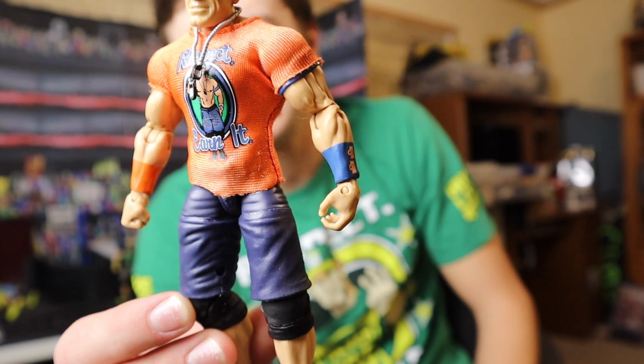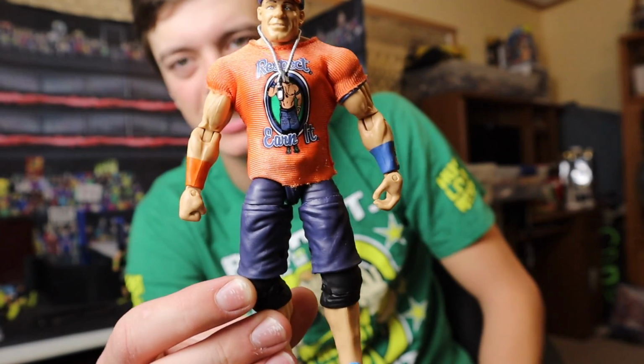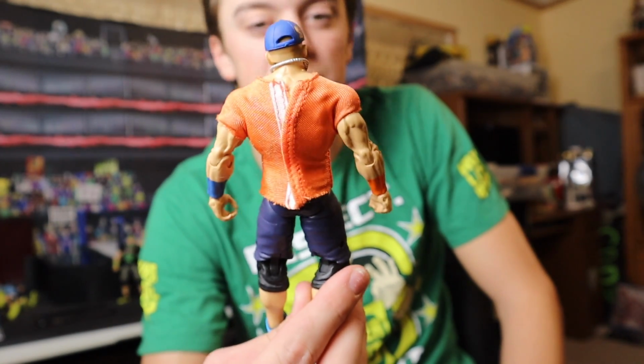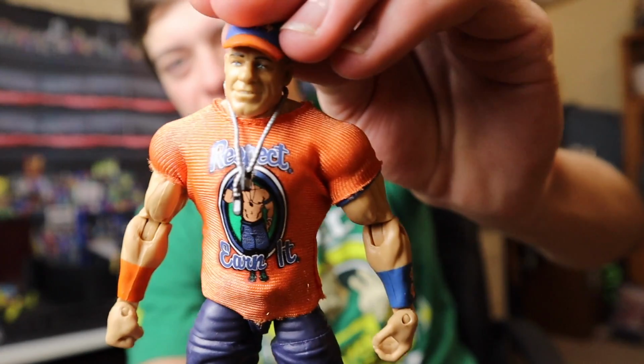The shirt just looks terrible. Look at how tight it is around the ball joints. Oh my gosh, it just does not look good. I mean, it's a cool shirt design. I love the orange, and the Respect Earn It on the front is really cool. It's just the shirt's way too tight. The head scan's just okay.